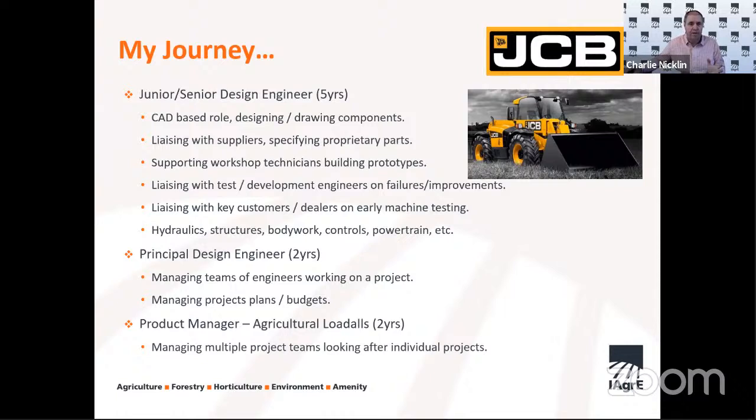And then after a few years, I was then promoted to product manager, where I looked after multiple projects. So I'd have several projects under my responsibility, and it was my responsibility to look after the budgeting and the planning and the reporting of those projects.